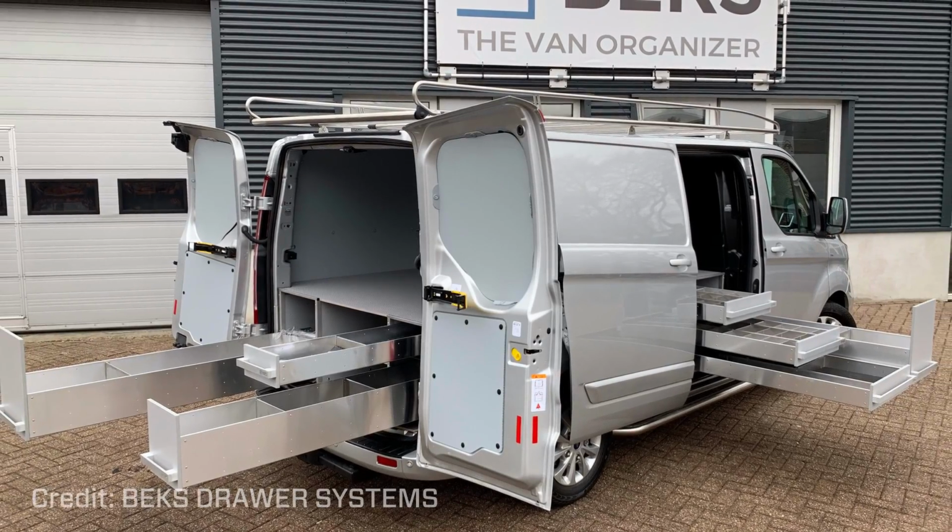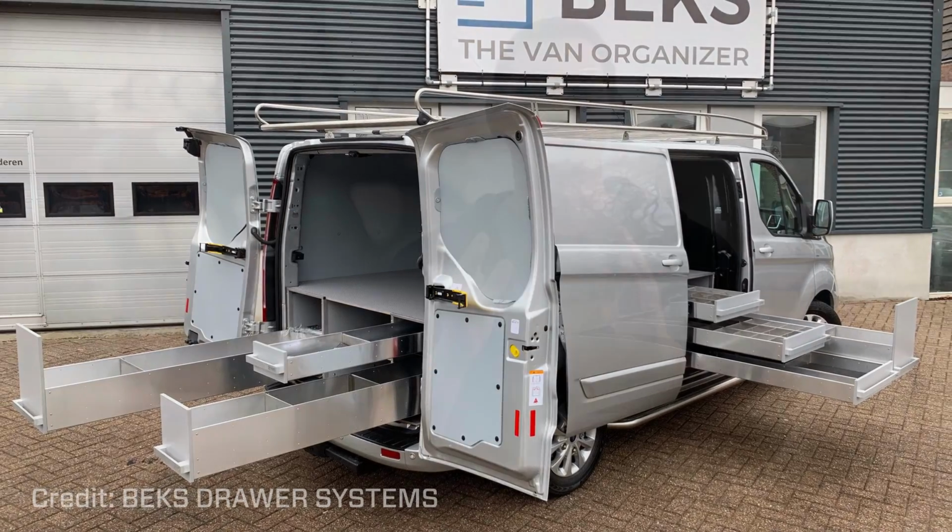Now, is 200 pounds a good rule of thumb? It depends on the vehicle. Are you going to fill the entire interior of a van with drawers? Well, clearly it's going to weigh more than that. Just do your research and make sure you're not overloading the vehicle's capabilities.